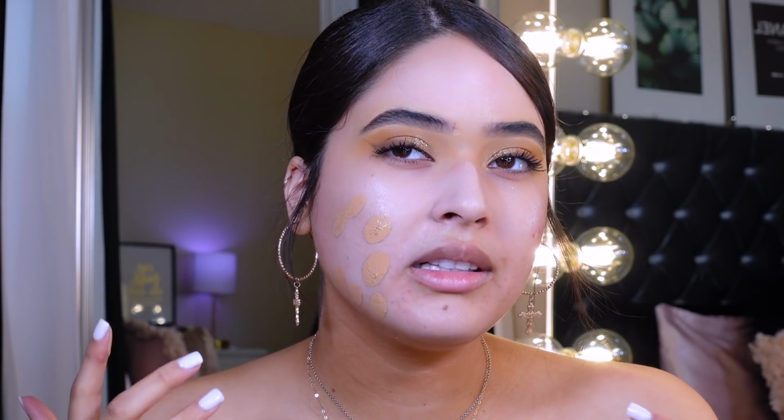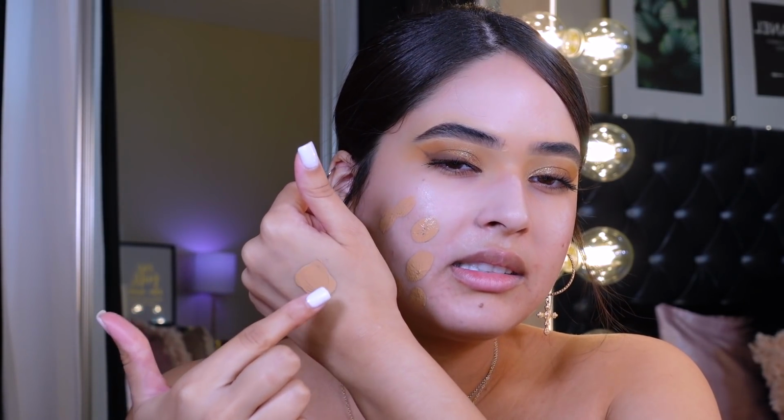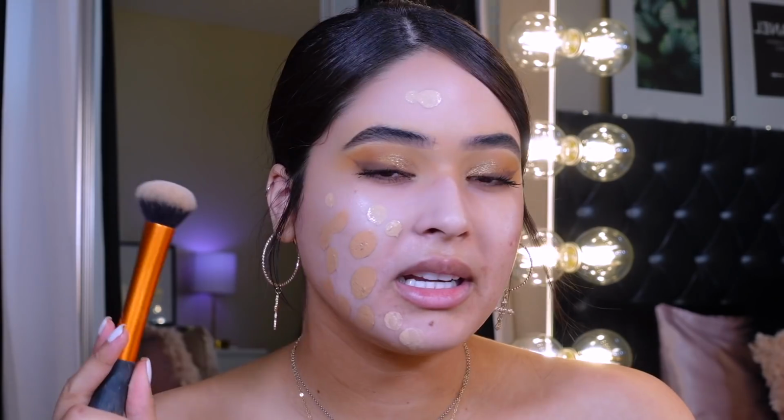I'm just gonna apply it. It does feel really lightweight and it's definitely thicker, like it's not running. So I'm just gonna do this side first. I'm gonna use a brush on this side, and then I'll use a sponge on this other side.